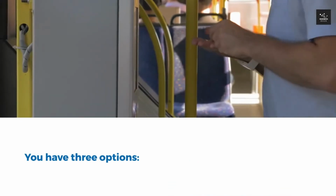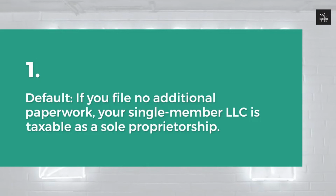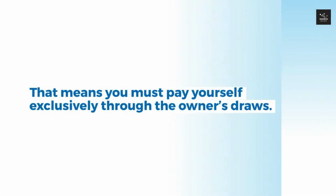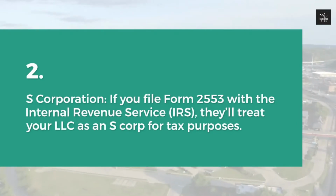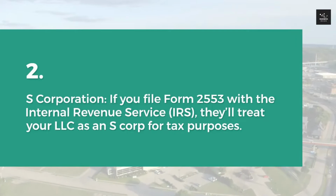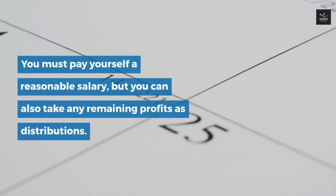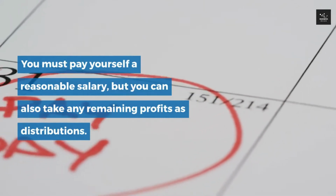You have 3 options. 1. Default. If you file no additional paperwork, your single member LLC is taxable as a sole proprietorship. That means you must pay yourself exclusively through the owner's draws. 2. S Corporation. If you file Form 2553 with the Internal Revenue Service, IRS, they'll treat your LLC as an S Corp for tax purposes. You must pay yourself a reasonable salary, but you can also take any remaining profits as distributions.